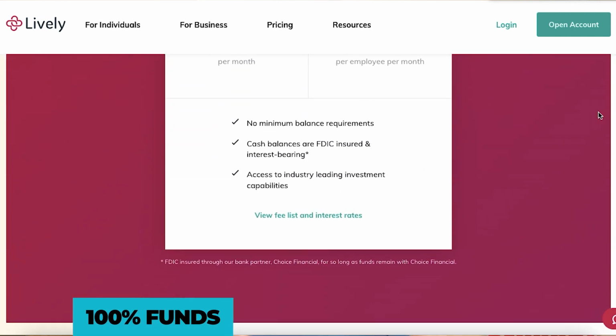Of course, you should save and invest based on what's best for your personal situation. Still, for many investors who look to HSAs for that triple tax advantage, being able to invest your entire HSA balance is definitely a game changer. Here are some of Lively's best features.